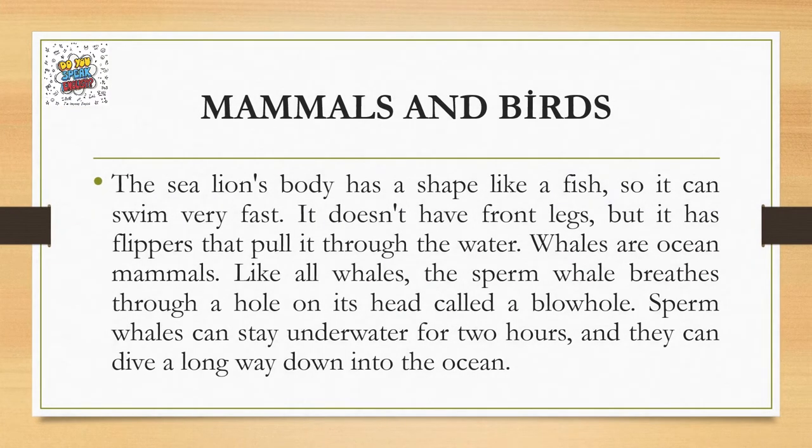The sea lion's body has a shape like a fish, so it can swim very fast. It doesn't have front legs, but it has flippers that pull it through the water. Whales are ocean mammals. Like all whales, the sperm whale breathes through a hole on its head called a blowhole. Sperm whales can stay underwater for 2 hours, and they can dive a long way down into the ocean.